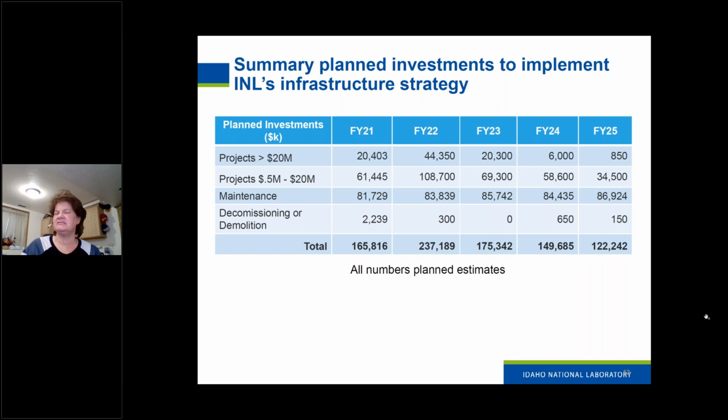But we do have small stuff every now and then, you know, a little shed or something that needs to be taken down. And so that's what these numbers represent.